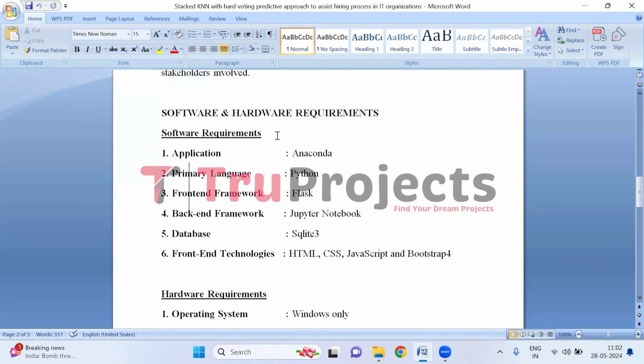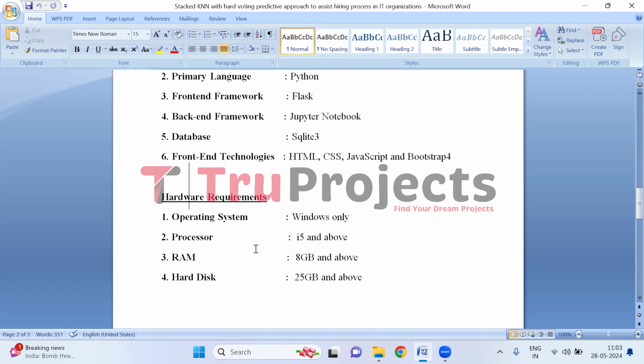Software requirements of the project are: application is Anaconda, primary language is Python, front-end framework is Flask, back-end framework is Jupyter Notebook, database is SQLite 3, and front-end technologies used in the project are HTML, CSS, JavaScript, and Bootstrap 4. Hardware requirements of the project are operating system of Windows, processor of i5 and above, RAM of 8 GB and above, hard disk of 25 GB and above.